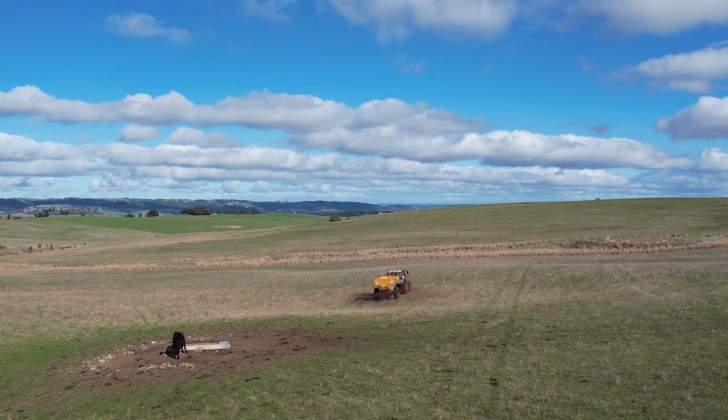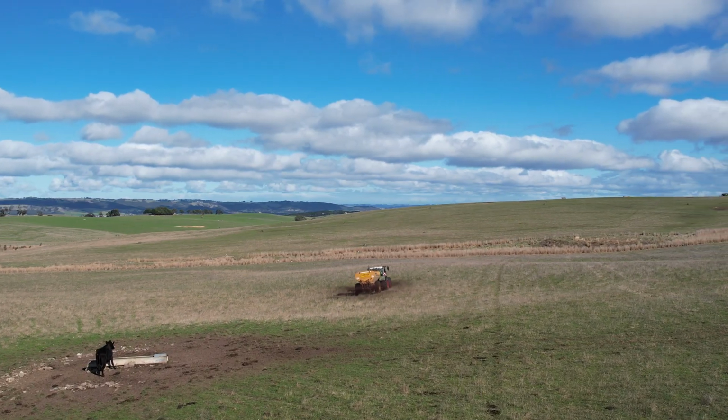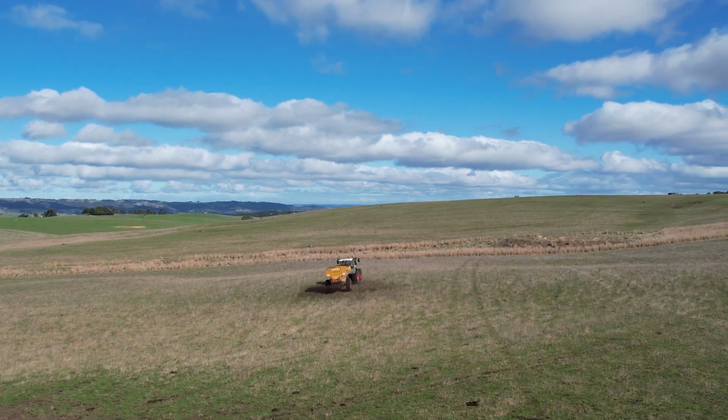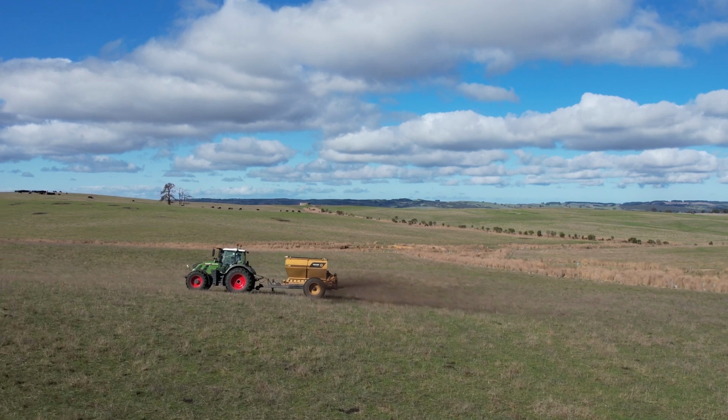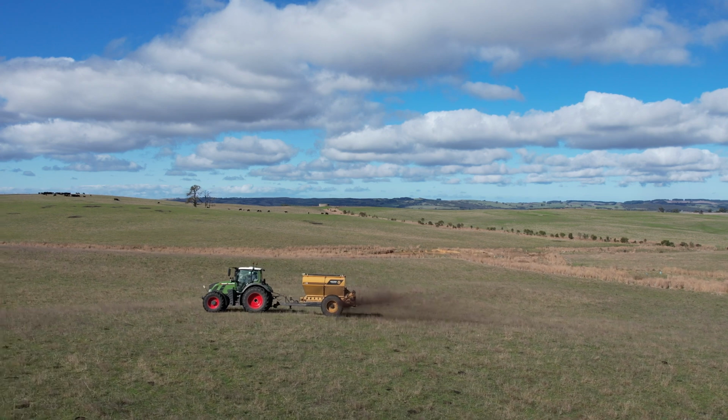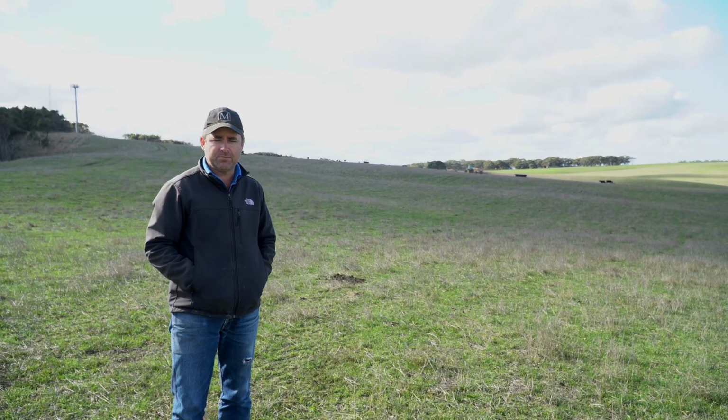So this is a compost we've made on farm with the use of waste grape marc, olive pomace, sheep and cow manure from the sheep and cattle yards and the confinement yards that we use for the sheep, all mixed together and composted for 6 to 12 months and then spread out in the paddocks.